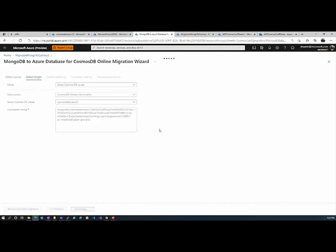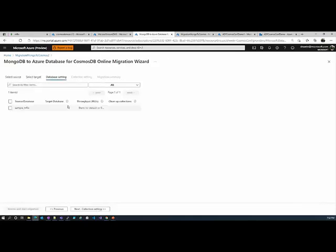I'm going to click next, and once again, it's going to verify connectivity to the target database, and it's going to get the list of databases available for migration from the source. So in my scenario, I have one database on the source, and as you can see, that has been pulled over here.